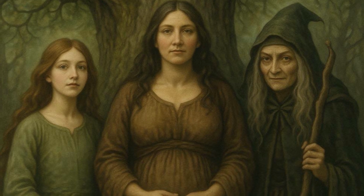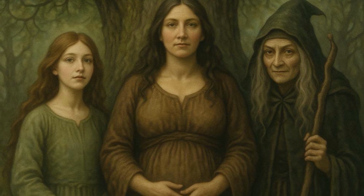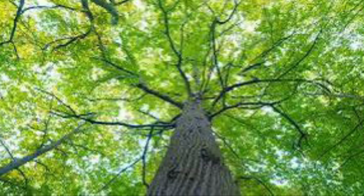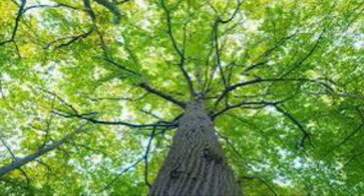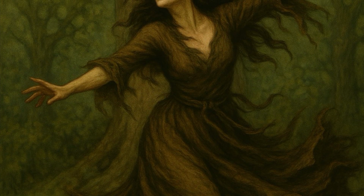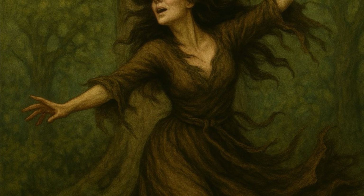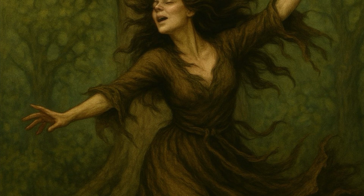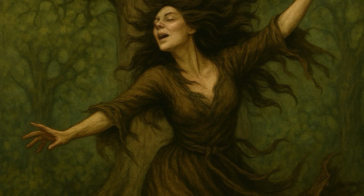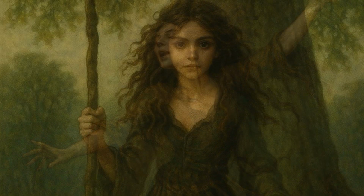Now reach out in your mind's eye and place your hand upon its bark, feeling the ridges and grooves beneath your fingers that pulse with quiet energy, steady and enduring. Breathe in the scent of earth and leaf, the wild magic of the untamed woods. Let it fill your lungs, your bones, your spirit.